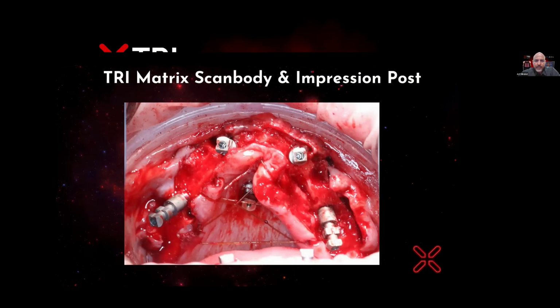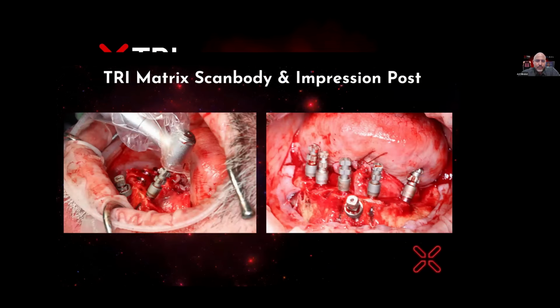There's the 4 implants on the upper arch. I think these were all 4.1 by 16s, if I'm not mistaken, on the upper arch. Here they are on the lower arch. Again, you'll notice here on the lower left, this is what I was talking about earlier, where you have this concave surface at the interface, and the osteotomy is larger than that concave surface. And so if you countersink that, like you see on this other implant, you now have the ability for osteoblasts to get into that area and create bone.